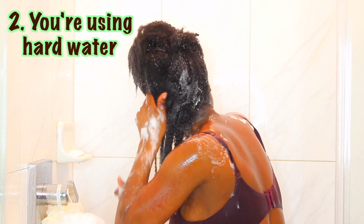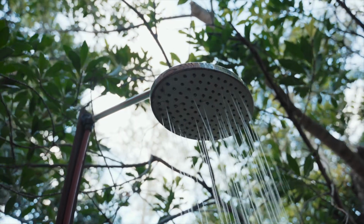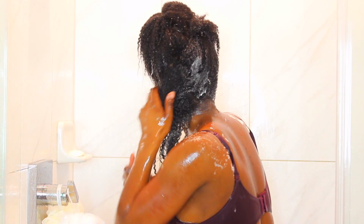Number 2, you are using hard water and you don't even realize that it's breaking your hair off. The minerals in hard water create a barrier around your hair shaft and it makes it so you can't get moisture into it and it makes your hair break off.